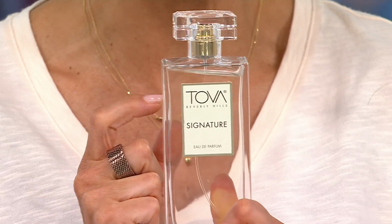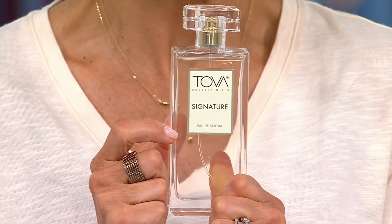Lovely, the beautiful, the sweet, the kind Tova Borgnine used to walk into this building, and she had the biggest smile and the kindest heart, but my goodness, she smelled incredible. And it's all thanks to this scent that so many of us know and love and swear by, Tova Signature.